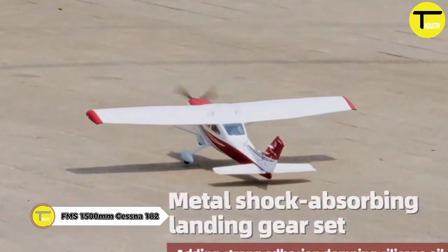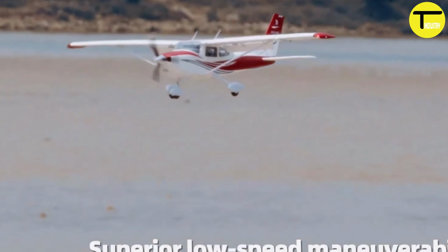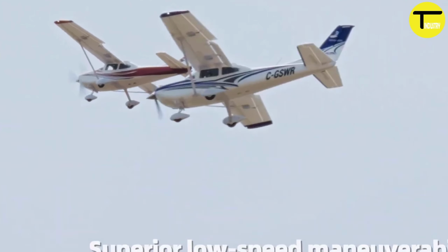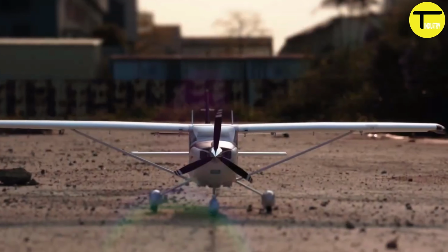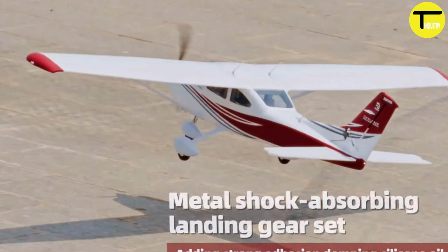FMS 1500mm Cessna 182, classic style, real flight feel, all in one RC package. The FMS 1500mm Cessna 182 brings the iconic trainer aircraft to life in a $270 RC model that's smooth, stable, and incredibly realistic. Fully licensed by Textron Innovations Inc., it mirrors the original with scale details that make it look and fly like the real thing.